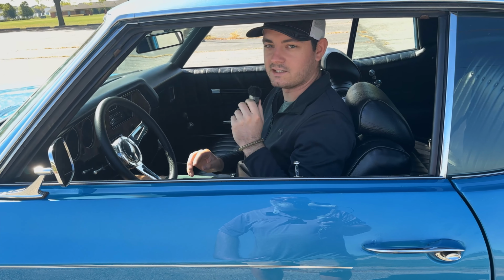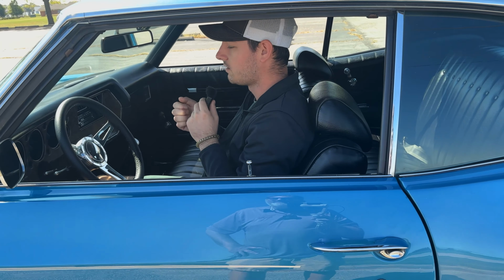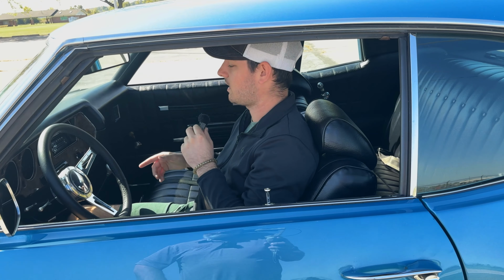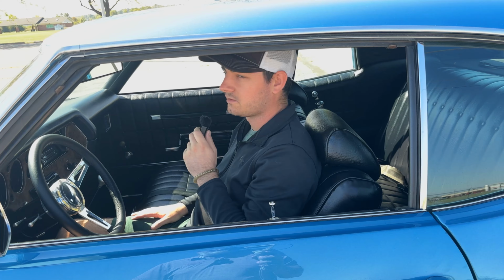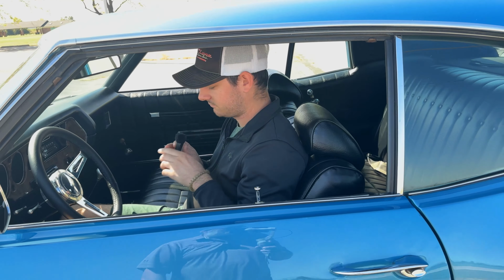Everything that needs to be upgraded is upgraded, but it still has the essence of a 72 Monte Carlo from the outside. The stance, the tire package, the Cragars. I love it. There's nothing I would change about this car, Chris. Don't change a thing. You ready to go back? Let's do it, man.